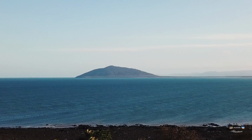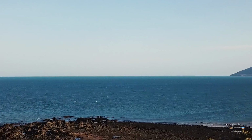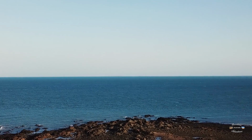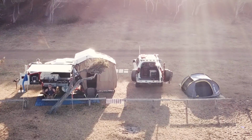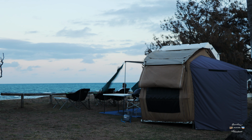After a hearty breakfast, we did a bit of a pack up in anticipation of the weekenders leaving, and it wasn't long before they started to move. We were lucky enough to secure a position right on the edge of the beach, so this would be home for the next couple of days.